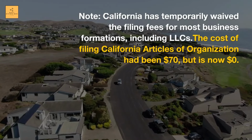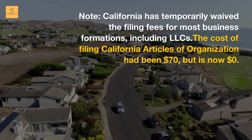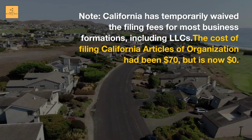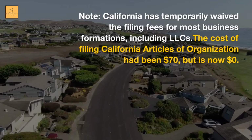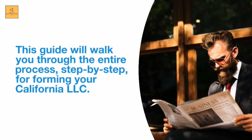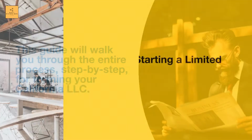Note: California has temporarily waived the filing fees for most business formations, including LLCs. The cost of filing California Articles of Organization had been $70, but is now $0. This guide will walk you through the entire process, step by step, for forming your California LLC.